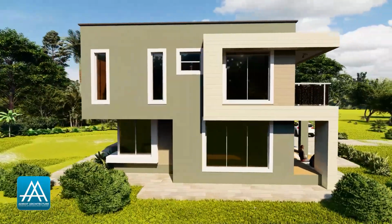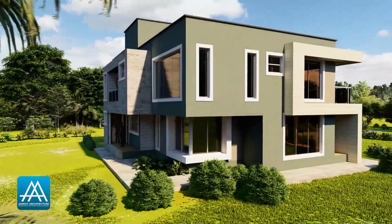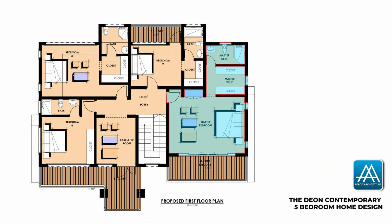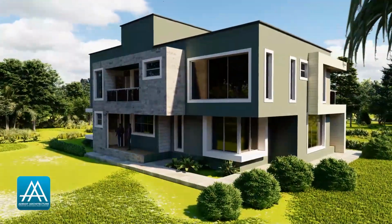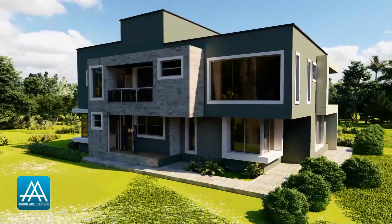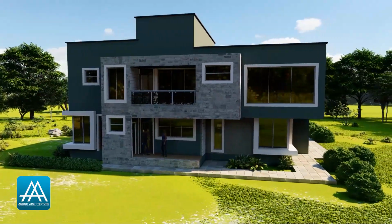The Deon contemporary 5-bedroom home design essentially provides you with 2 master bedrooms upstairs. The main master bedroom has a sitting area, a walk-in closet, a private bathroom, and a private balcony. The 3rd bedroom comes with a walk-in closet, a private bathroom, as well as a private balcony facing the back. The 4th bedroom comes with a walk-in closet, a private bathroom, and can easily be given access to the family room balcony. As I said earlier, the 3 balconies upstairs correspond with 3 covered terraces downstairs. These covered terraces downstairs can be used in any way that you wish, especially for outdoor sitting areas.